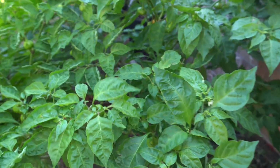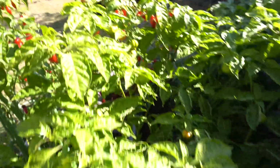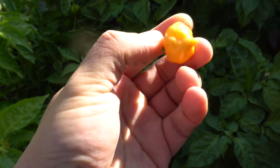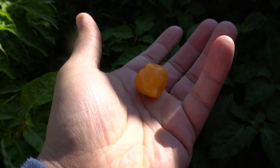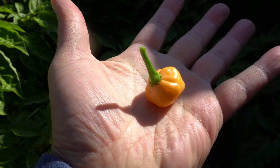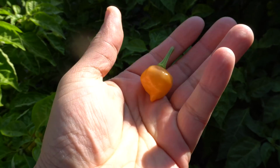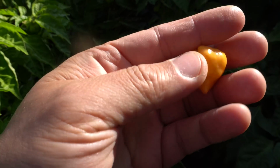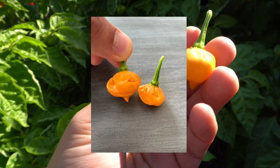I love these things, guys. They're just so cute and pretty and tasty. So let me pick one for you. Look at that. You see? This is one of my newest varieties that I created. And man, they're just lovely peppers, produce like crazy, look pretty, and for Halloween I carved faces into them, so they look really cool.